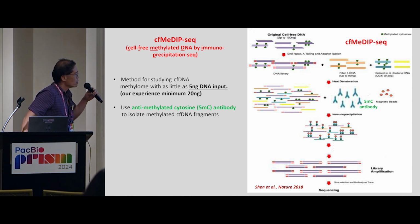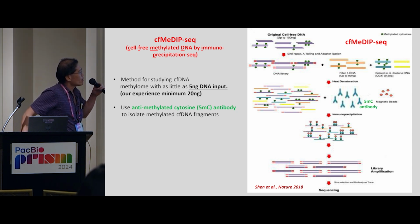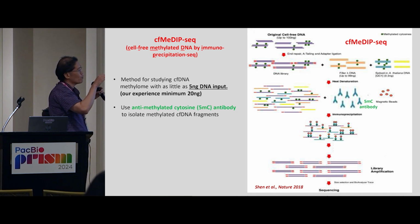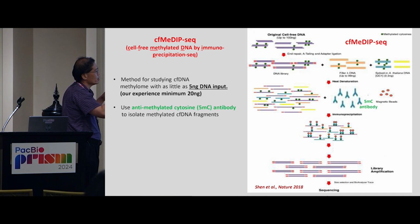This is based on a publication in Nature in 2018. It's called cfMeDIP-seq, which stands for cell-free methylated DNA immunoprecipitation. They claim that they can do it with as little as 5 nanograms, but to be honest, in our experience, you need at least 20 nanograms to really get a good signal. It is based on using a well-established anti-methylated cytosine antibody to isolate cell-free DNA fragments that have CpG islands that are methylated.